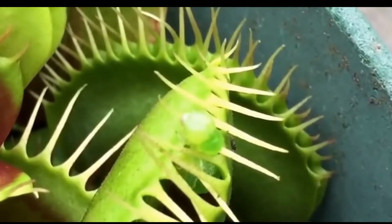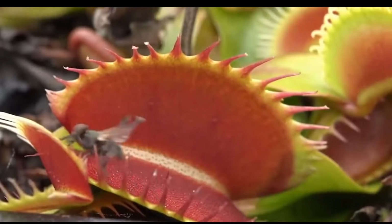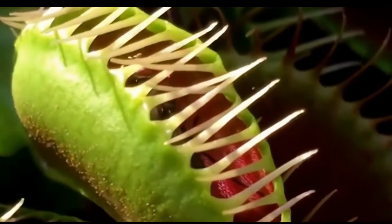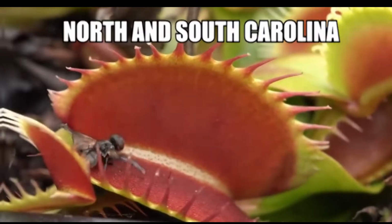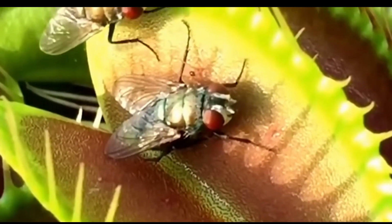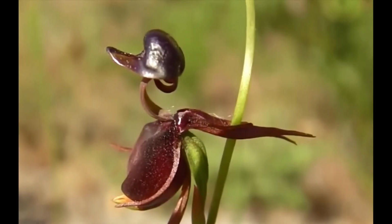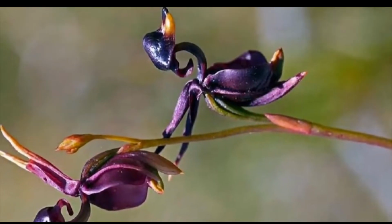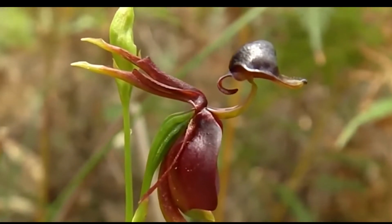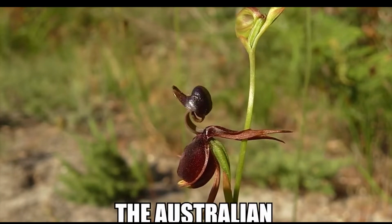Without a doubt the most famous and fascinating carnivorous plant in the world, the Venus flytrap has a very limited native range, growing only in the coastal bogs of North and South Carolina. Unfortunately, habitat destruction has proved detrimental to the plant's survival, and it is believed to be endangered. Flying duck. As soon as you set eyes on this flower, you will easily guess its nickname. The Caleana major, or flying duck flower, is a one-of-a-kind orchid native to the Australian wilderness.